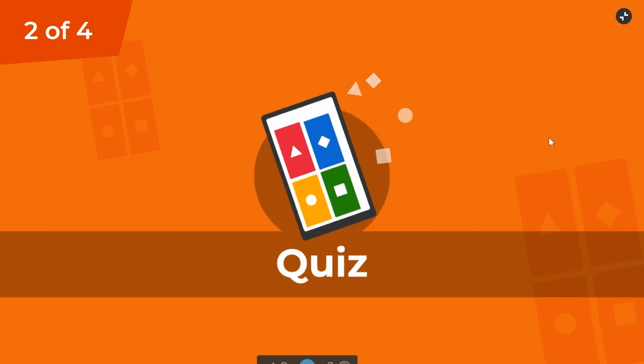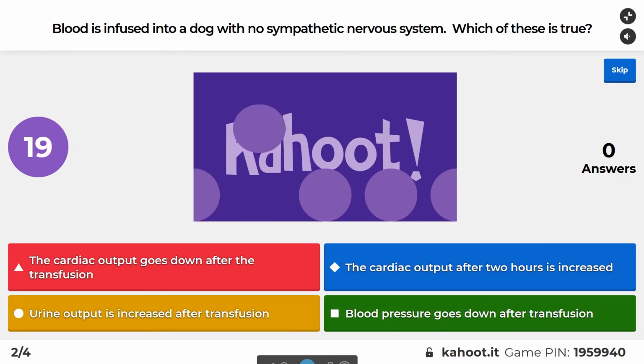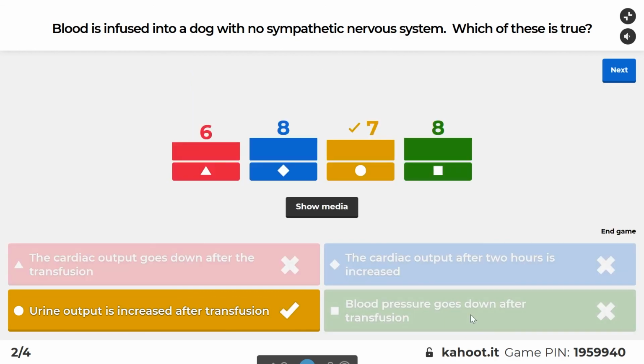All right, Mighty Ostrich, quick early lead. All right, blood is transfused into a dog with no sympathetic nervous system. Which of these is going to happen? I should have given you more time on this one, sorry. You're rushing at the end, but I don't know, just pick one.